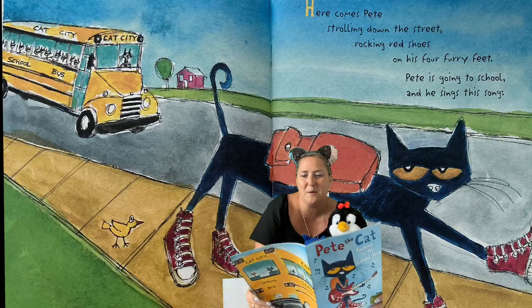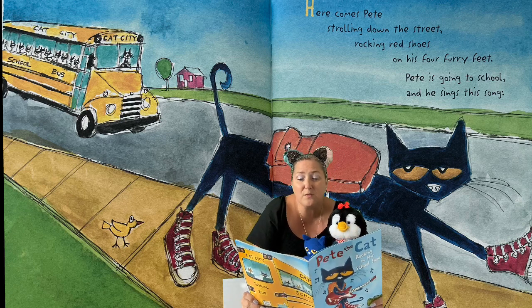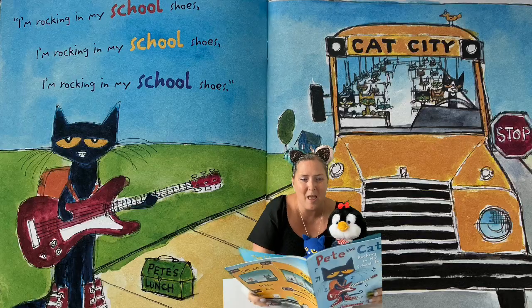Here comes Pete strolling down the street, rockin' red shoes on his four furry feet. Pete is going to school and he sings this song. Are you guys ready? Here comes the song.